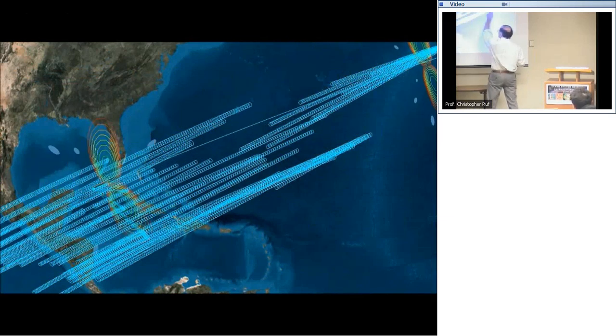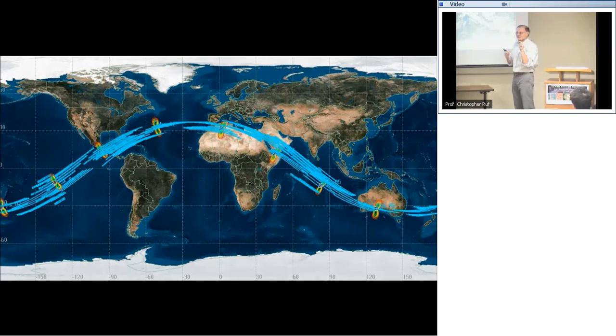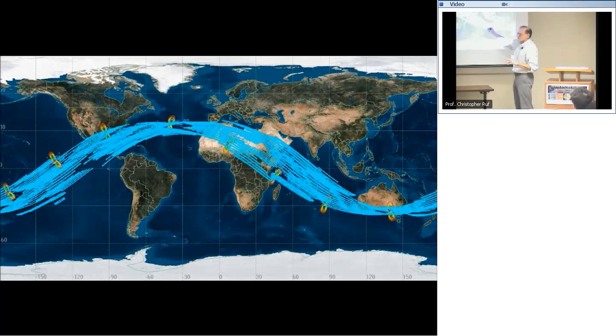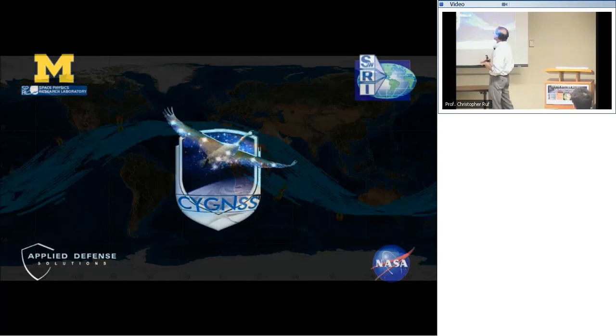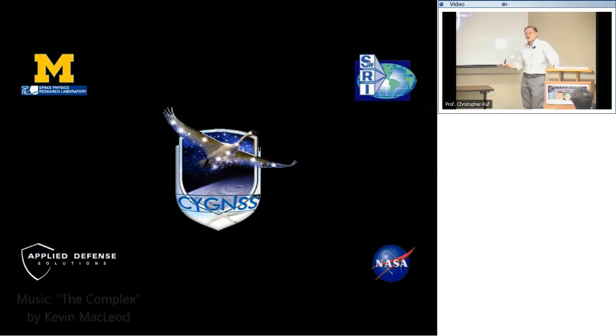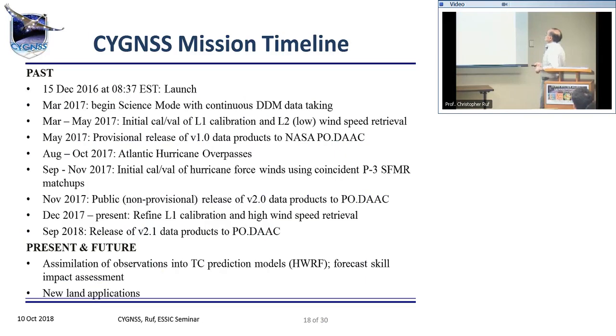So the winds that we actually measure will be along these stripes. It's like a one-dimensional swath, basically. It's one pixel wide, and then it's as long as the specular point was in the antenna pattern. And if you take all 8 satellites, each one of them has 4 GPS receivers doing this, you get 32 of these points every second. And then if you paste them all together, this is the Earth coverage that you get over time. And yeah, you can also see the orbit inclination. We're at a 35-degree orbit inclination, so we spend all our time over the tropics and near tropics where the hurricanes are.